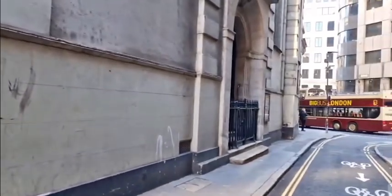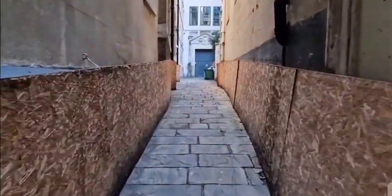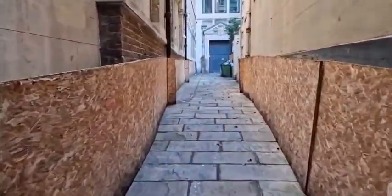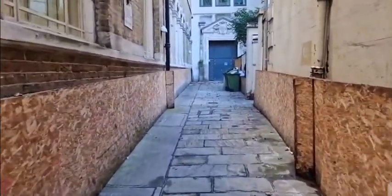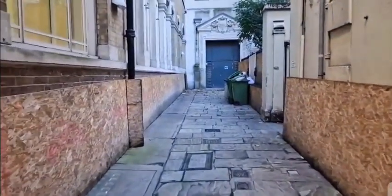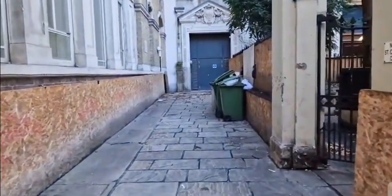This church is always closed, always. Even on a Sunday, I've never known it open about 12 or 13 times. But it's got one of the smallest churchyards in London. A couple of tombs remaining and two or three gravestones. Anyway, I've been in and checked. So here we are.